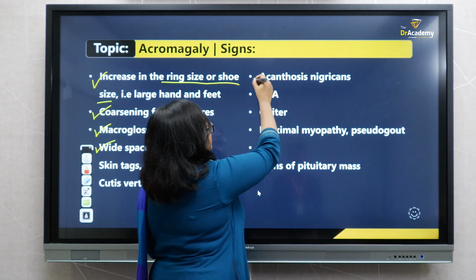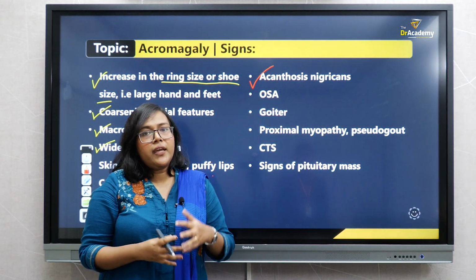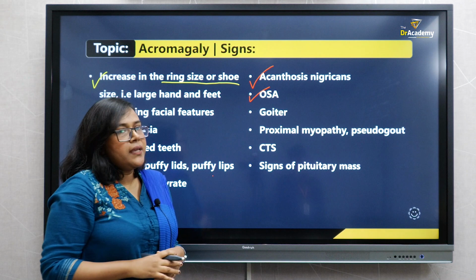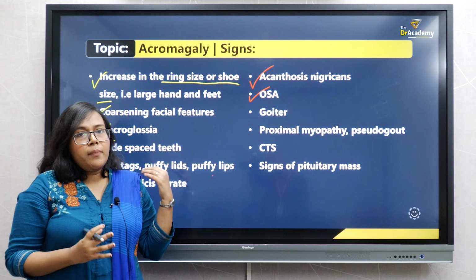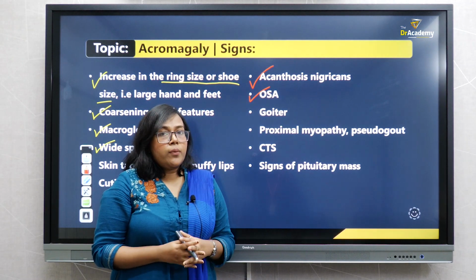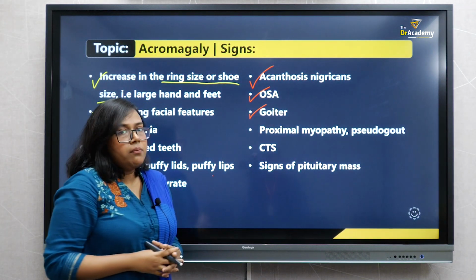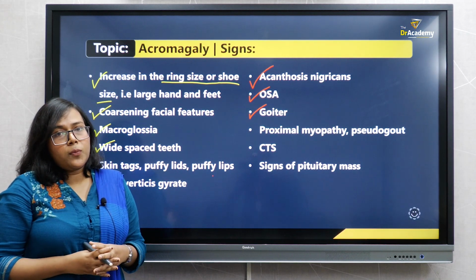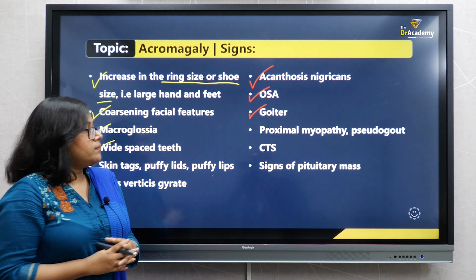Along with that, there might be evidence of acanthosis nigricans, which means blackening of the neck region and the armpit region. Obstructive sleep apnea: that means the patient might be having some sleeping abnormalities because of the increased weight and the macroglossia causing pressure on the windpipe, disrupting the normal sleep cycle. Features of goiter might be present in acromegaly as well, because growth hormone is an anabolic hormone and it can stimulate the growth hormone sensitive tissues in the body.